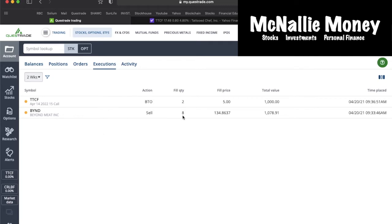Now I had 8 shares remaining in this account. I bought them for $127.88, and you can see here I actually sold them at a fill price of $134.86. So I did turn a small profit on this position, about $56 US overall.